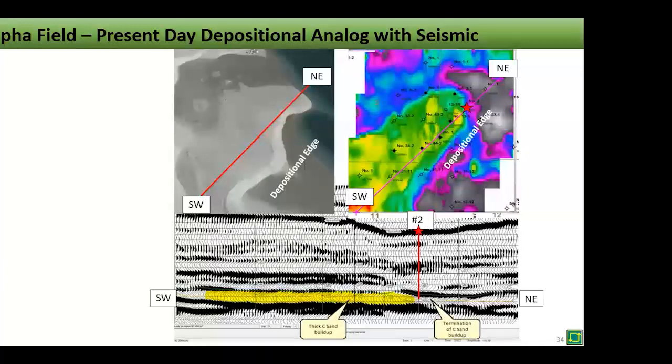You can then go ahead and show how the seismic data was integrated with your subsurface and modified your original subsurface map.